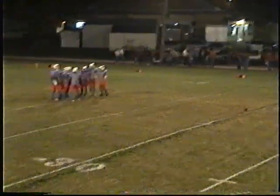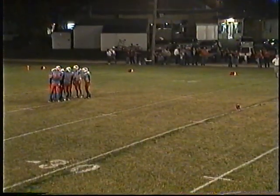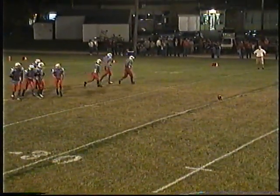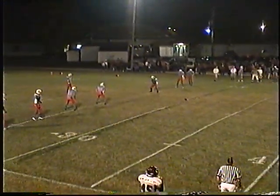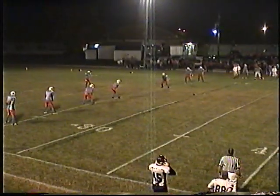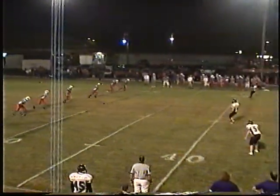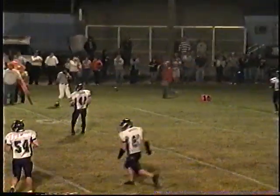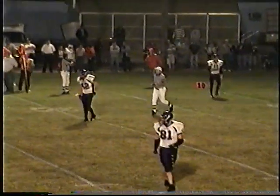Crest has been rolling on offense all night long, through the air and through the running game. Williamsburg will look to get back within striking distance with the sixth drive. Back for Williamsburg is Green and Humrickhouse. Kicking for Crest is Edgerton. The kick is away, and it looks like it's going to roll out of bounds. And a legal procedure penalty again on the Lancers.